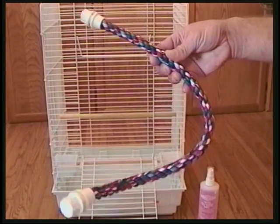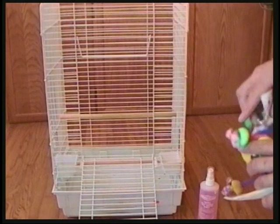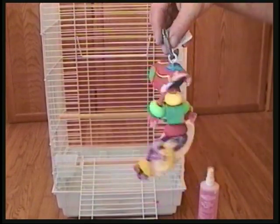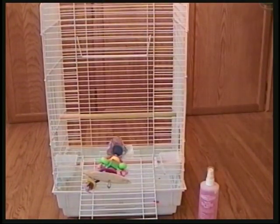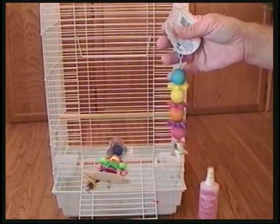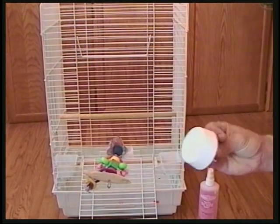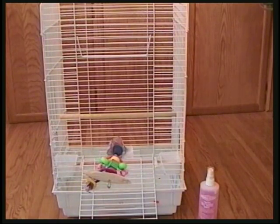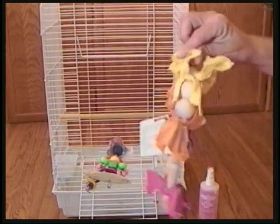Rope perches provide an excellent foot workout. Hanging toys like this surfer offer a wide variety of tactile surfaces. Large, hard pieces like on this toy may be too big for some conures, but others may enjoy it. Mineral blocks actually give your bird something to chew on as well as a mineral supplement. Swings are a traditional favorite.